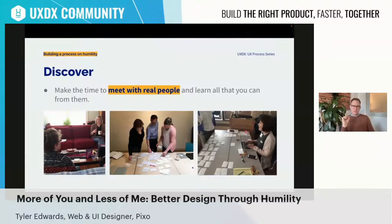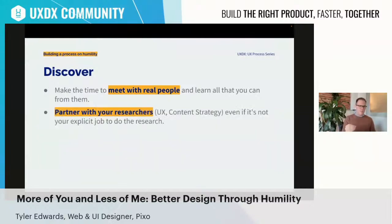Right? I'm just here to kick out mock-ups, right? And absolutely not. That's a me-centered mentality. Rather, we as designers must walk alongside our content strategists, our UX designers, our researchers as they do the hard work of research. We need to ask to participate in their interviews with audience members. Be an observer at each activity and listen intently to the conversations they're having.